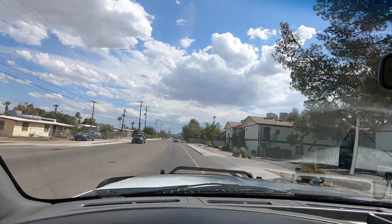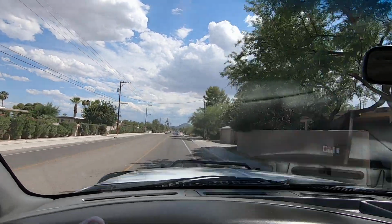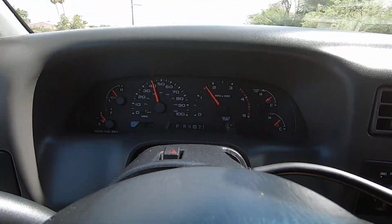Looks like we're going to get some monsoon today. They said no rain. That is Mexico right over there, and that looks like rain, which would be great because it's freaking hot.